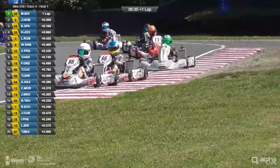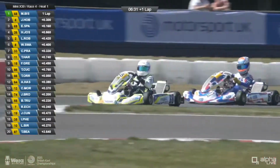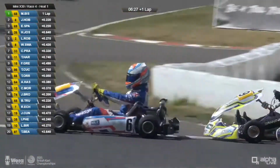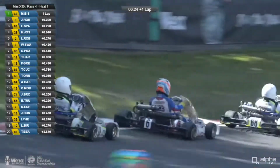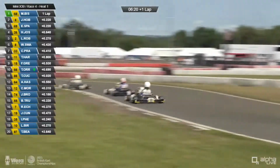The number 2 plate currently in 5th. As they go through, they managed to avoid all that contact that we saw there. But here at the front, the 69 plate of Macaulay Bishop, last year's Miami Cadet champion, is leading the way comfortably here.